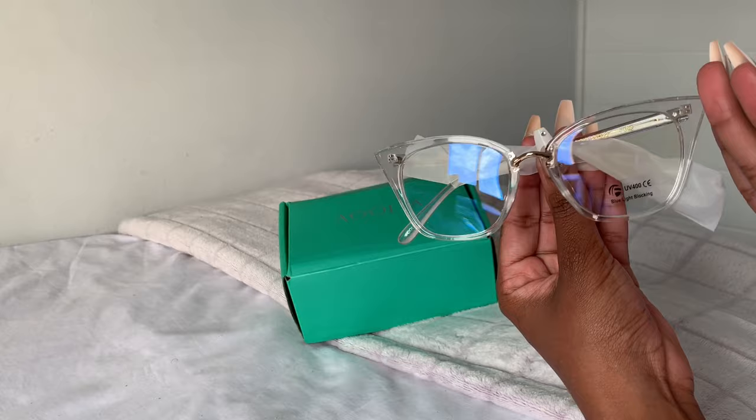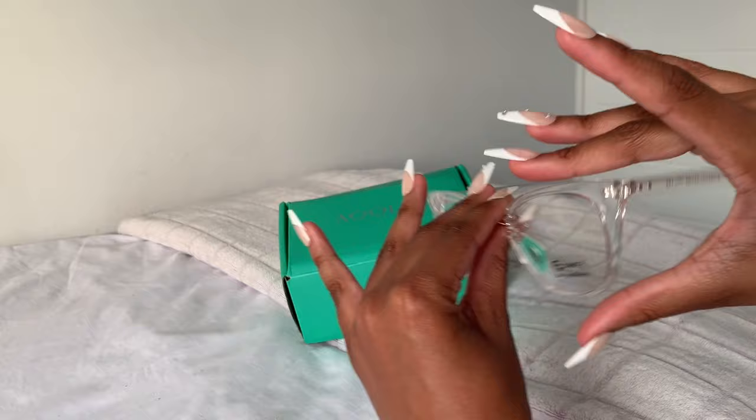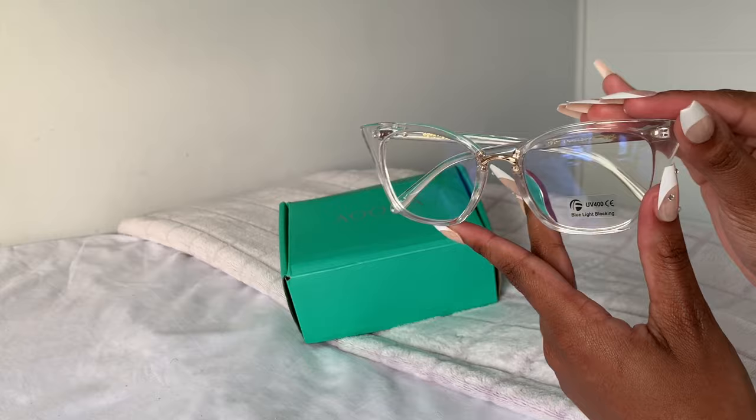So here is the second pair of glasses they sent to me. Honestly, this is your simple classic white glasses, and yeah, I really loved this pair of glasses. The glasses are giving everything they need to give. By the way, don't mind the blue light. These are blue light blocked, so that's why you can see the blue reflection from the glass. So yeah, these are really pretty. I like them.